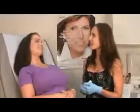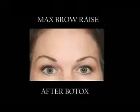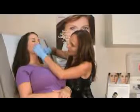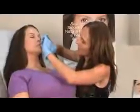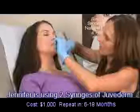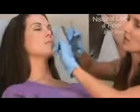So, okay. Thank you, Jen. Now we'll move on to the filler. This is the Juvéderm. We're going to start with the lips. I like to start with the border of the lips, which is called the vermilion border. And I like to be really conservative when I inject because you can always add more.